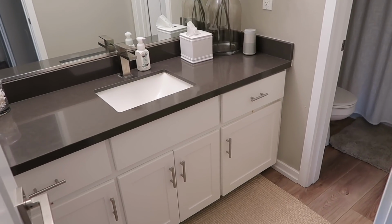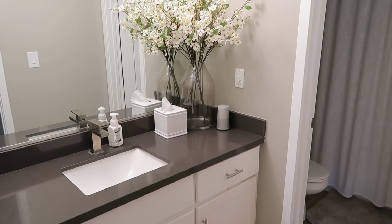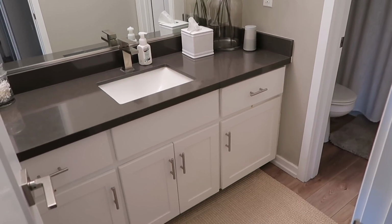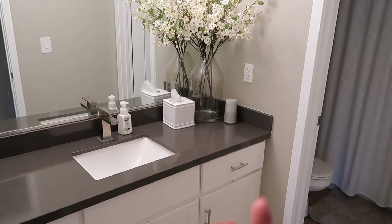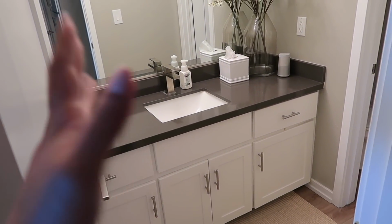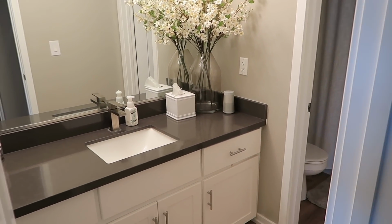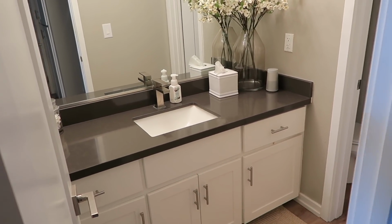Moving on to our bathroom. I actually really like our bathroom. I think it's pretty spacious, specifically this area. When you go into the actual bathroom and close the door, it is a little bit crammed in there, but I like that I can be in here washing my hands, washing my face, and then Darius can be over there using the bathroom or showering, and it's not an all-in-one thing.